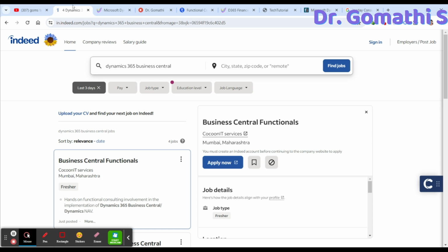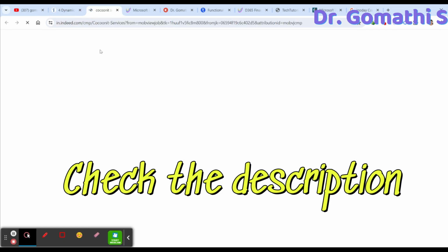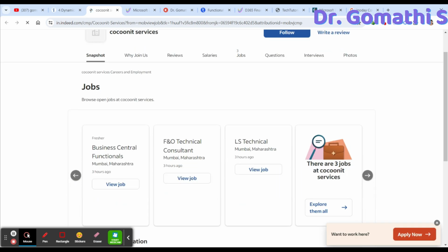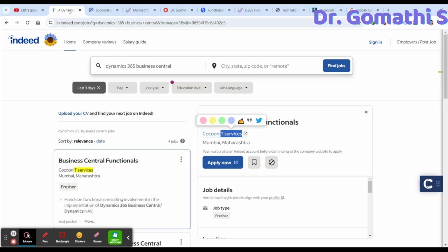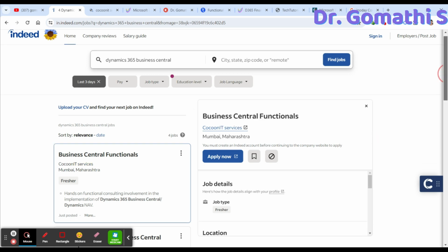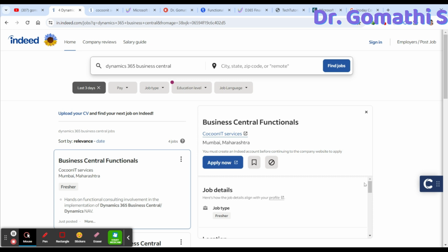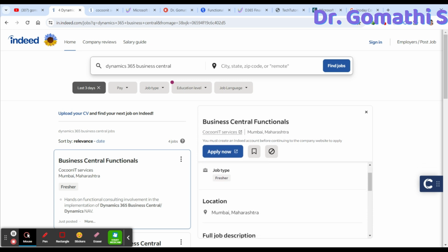So let us see the very first thing, which is Business Central functional, and this is Cocoon IT Services. So you can first go and cross check this Cocoon IT Services. And again, I'm telling you that you have to log in here, because only if you log in can you apply. They have given the job type as fresher. This is for freshers, and the location is Mumbai, Maharashtra.